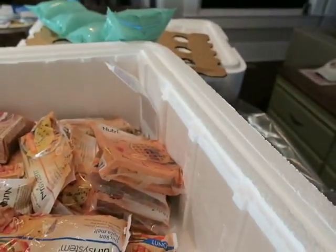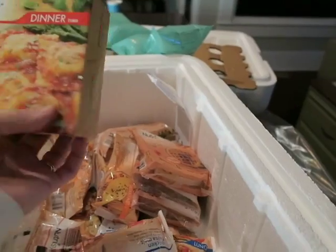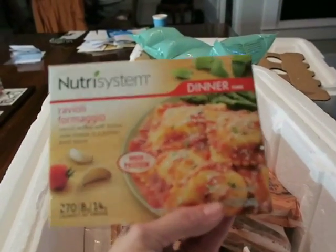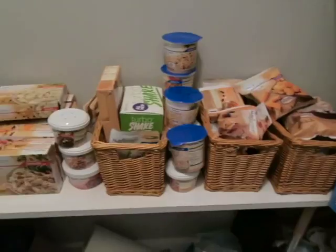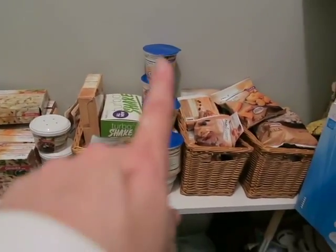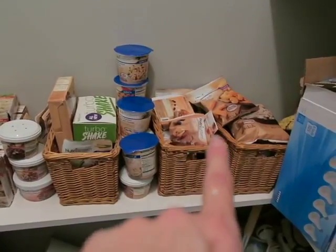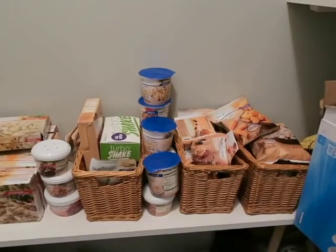But I've already been on one day of this diet, and that was today, and so far it's been pretty darn easy. I went to the grocery store and meal prepped. Here, I'll show you. First of all, I organized a shelf in my pantry. I've got dinners there, lunches there, breakfast is there, and then snacks there, so I put them in little baskets. So that's what I did in the pantry.